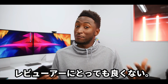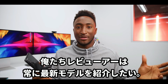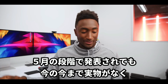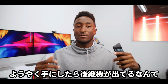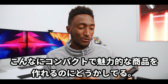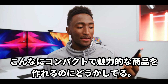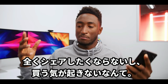And that's actually bad for reviewers too. Reviewers want to know that when they review a phone, they have all the most updated information. And if you didn't get one in May or June when they were first getting seeded, like I didn't, and you get one now, and the Xperia 5 Mark II just came out, why would I even want to review this phone anyway? People aren't even going to buy it. So that's the frustrating thing. It's crazy that Sony can make such an interesting, compelling little phone, and there just be absolutely no desire to share it or buy it or anything.